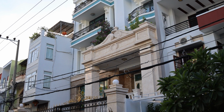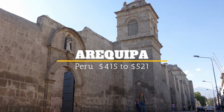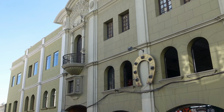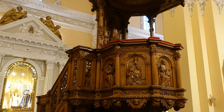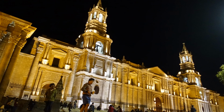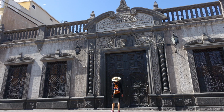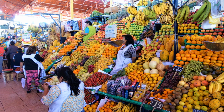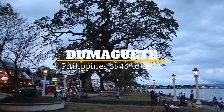Arequipa, Peru, $415 US to $521 bare bones. This was my favorite city in South America for daily life. It was a toss-up between that and Buenos Aires, which I'll talk about in a minute. It's a beautiful mid-sized university town with an amazing assortment of international restaurants, nightlife, and things to do. And make sure to check out the Santa Catalina Monastery tour video link provided. Gorgeous town, amazing place.